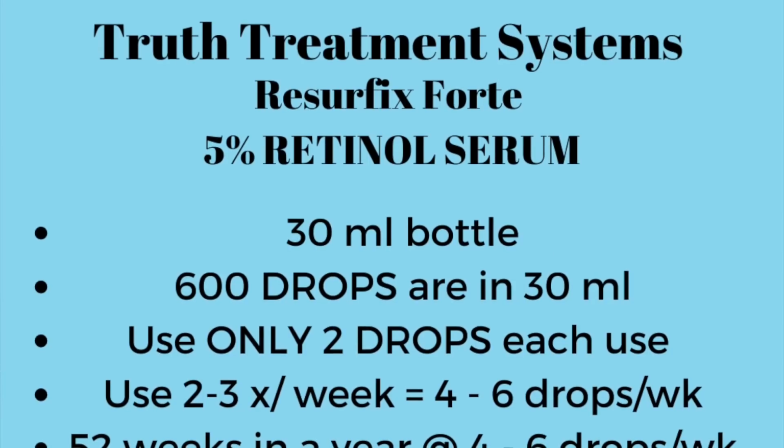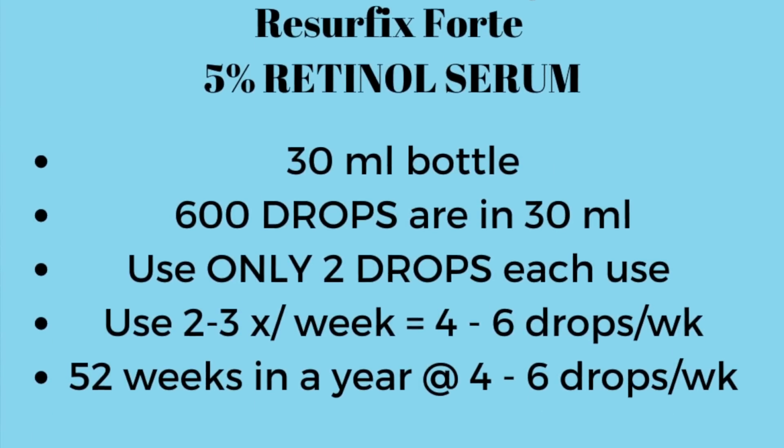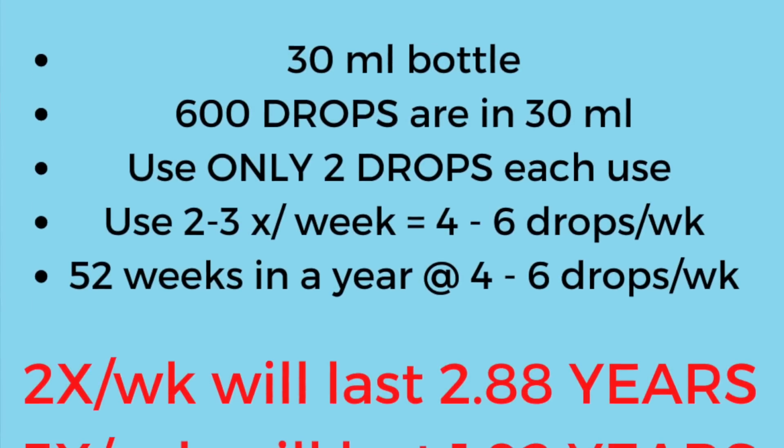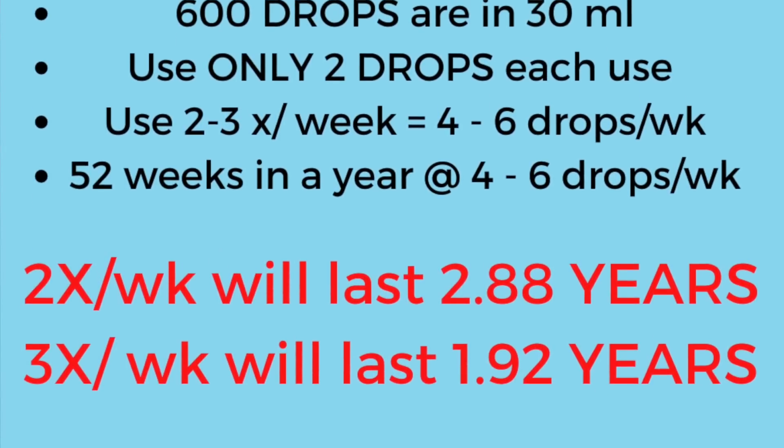That's it. 2 drops each time you use it. And so with me using it 2 to 3 times a week, because that's all you need, you're gonna get amazing benefits as if you were using something nightly. But for me using this 2 to 3 nights a week, this is actually gonna last me over 2 years.